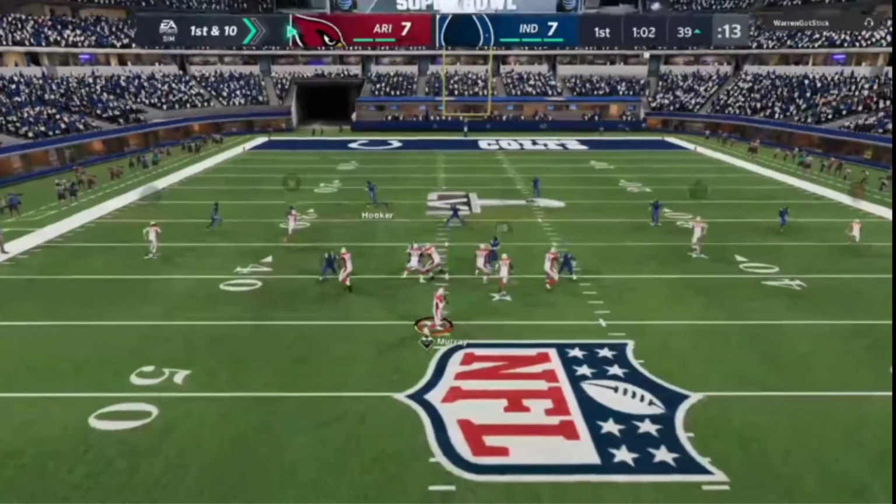Cover 4 palms, so cover 4 palms out of 2-4-5. I'll pinch the D line to get interior pressure, and I'll contain the outside rushers. So if you see Danny, he says, "Oh, look, they're spread. I can take that lane, but the interior pressure is going to get to him." Right. He's going just standard.